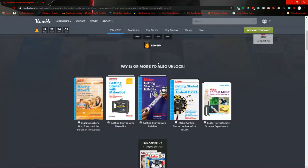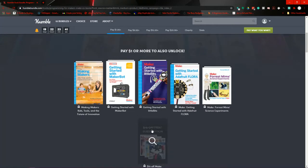So, for $1 or more, you get Making Makers, Kids, Tools, and the Future of Innovations. Getting started with MakerBot, getting started with Little Bits, getting started with Adafruit Flora, and Make: Forest Mims Science Experiments. Plus you would get $15 off a print subscription of the Make magazine.